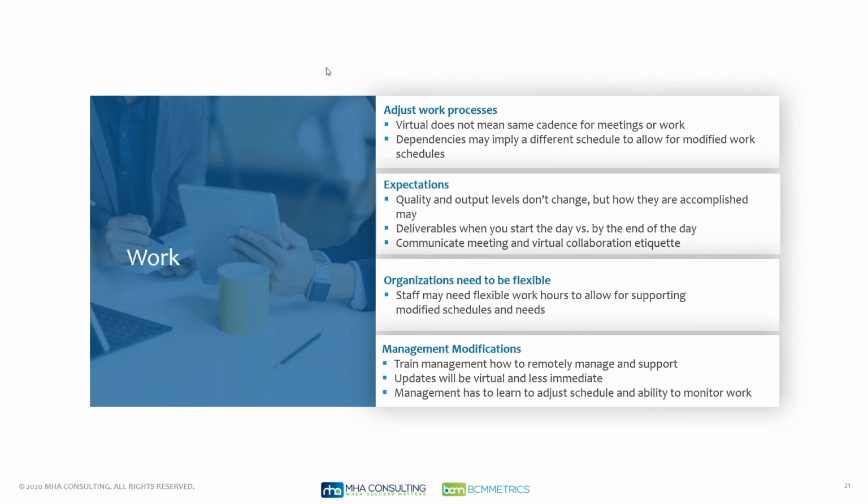Adjusting work processes, right? Now that we're talking about what happens from a work perspective, virtual doesn't mean that same cadence or that same schedule for meetings and work and everything else. Some people may be working later, earlier, et cetera, and so we have to adjust some of that. So a different schedule will imply different dependencies in how we do things. Again, expectations, really set those.